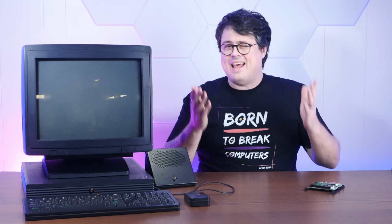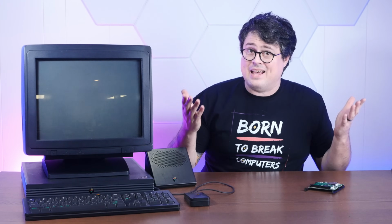But swapping in an LCD isn't as simple as you might think. First, it has to support sync on green, which is kind of uncommon. Even more uncommon is the fixed resolution that the NeXTStation runs at. It's 1120 by 832, and that's all you get. Good luck finding a monitor that has any idea what to do with that. I thought I found the perfect one.